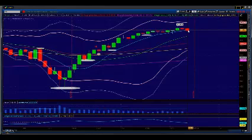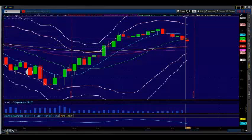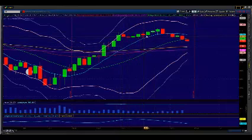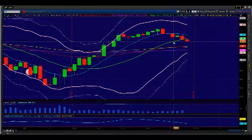So one of the things we've been looking at is the fact that the Russell has been leading the ES. It bottomed first, it started to V first, it broke through all of its major moving averages first. What's happened over there is this. This is the Russell futures. It also rode the 9-day. Then we cracked it yesterday. It cracked the middle band.